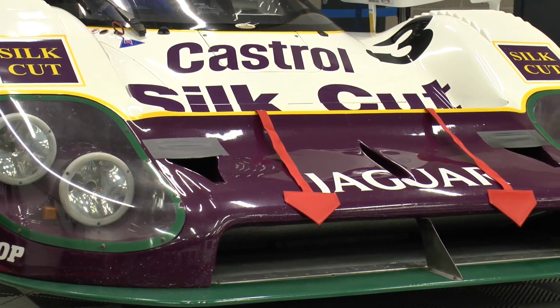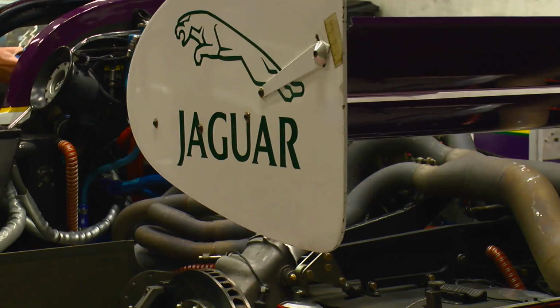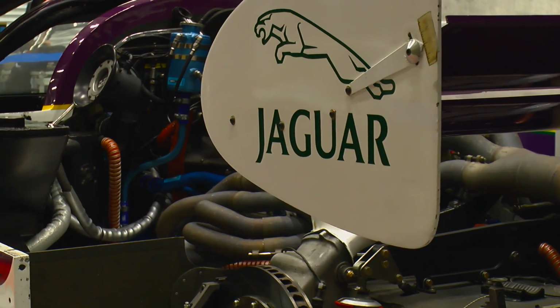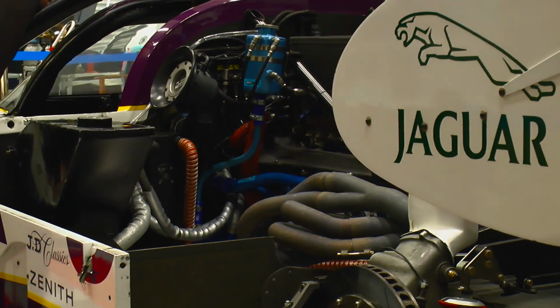Welcome to a very new and very exciting video in which we're going to talk about the 1990 Jaguar XJR-12. Now, we're not just going to talk about this car, we're going to take a full-on look at it and hear it make some beautiful sound, because it's powered by a 7-liter V12 engine, which is laid in the middle of the car. It's a very fast car.